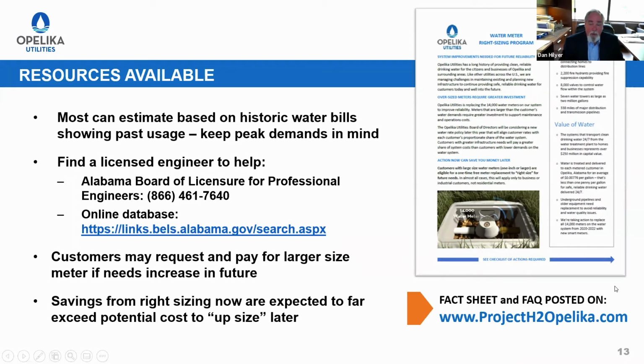We at Opelika Utilities cannot size your meter for you. We don't understand your operations. All we're looking at is one month of consumption. We don't know what your daily or hourly requirements are. That's up to you to determine. But take a look at that and see if you can't downsize your meter. It would benefit you and us.